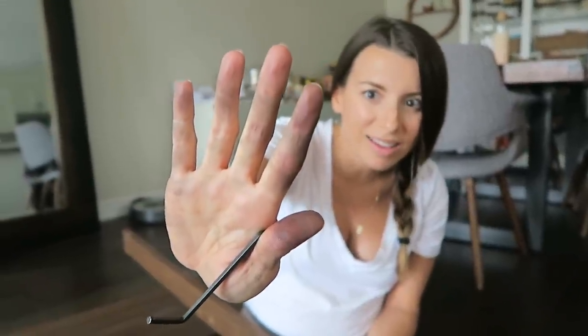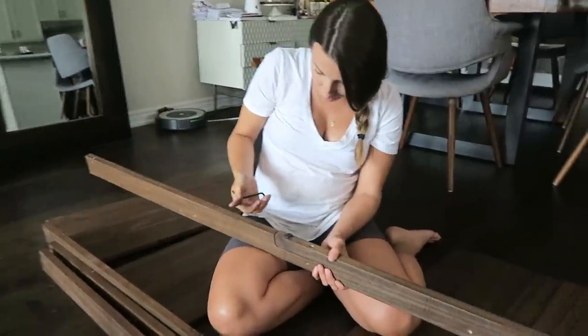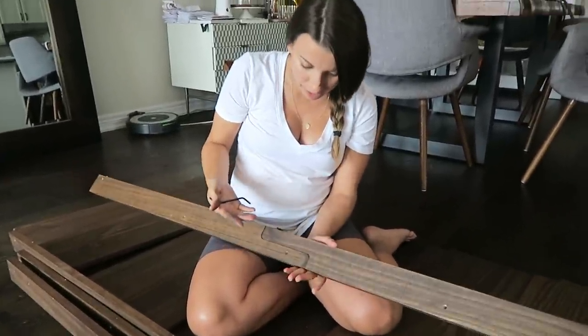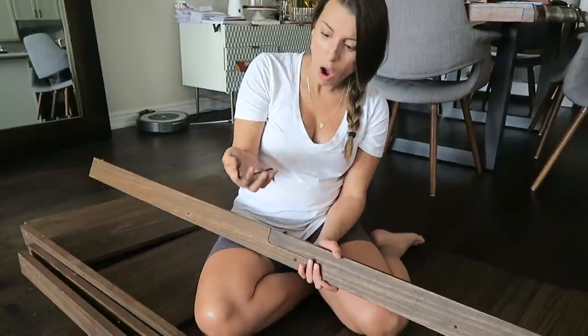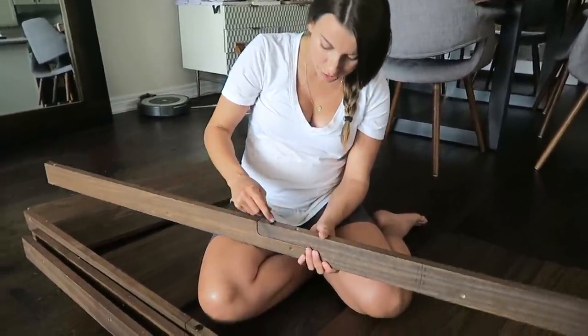What the hell? Where is that coming from? No, it's coming from probably the screws or the hex. What is black? What is this? Yeah, that's all black. Oh my god. I should not have worn a white shirt for this.